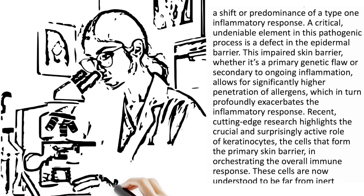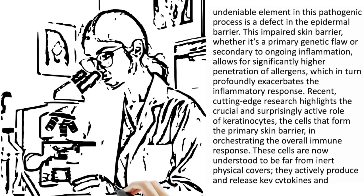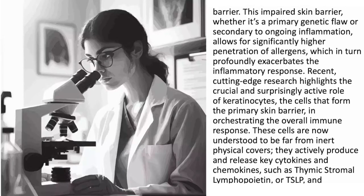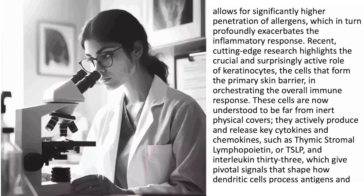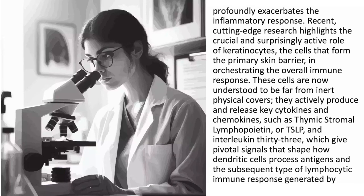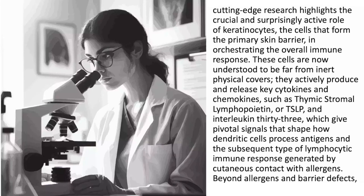This impaired skin barrier, whether it's a primary genetic flaw or secondary to ongoing inflammation, allows for significantly higher penetration of allergens, which in turn profoundly exacerbates the inflammatory response. Recent, cutting-edge research highlights the crucial and surprisingly active role of keratinocytes, the cells that form the primary skin barrier, in orchestrating the overall immune response.